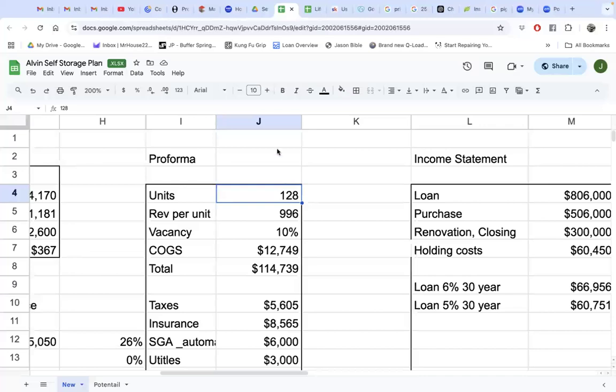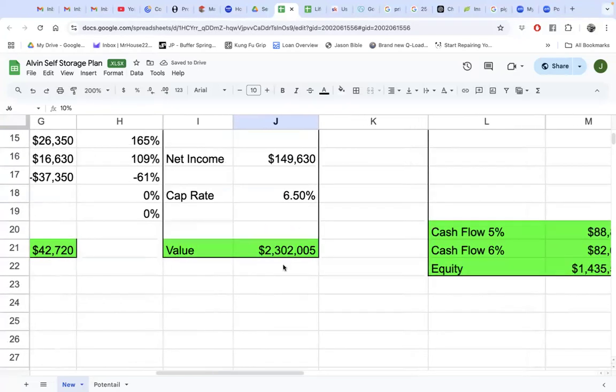My guess is, having had a lot of conversations with folks, we are probably at $125 a door. And you can see that puts you at about $2.3 million at a 6.5 cap. I've got a buddy of mine who's selling a self-storage right now at a 5.5. So fully leased up, $125 a door, 5.5 cap puts us at $2.7 million. So in any case, we've got a lot of options here.